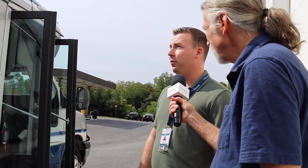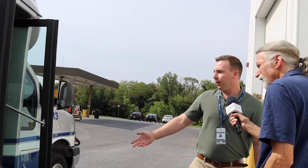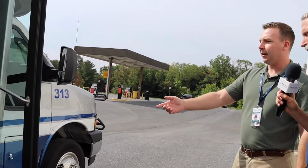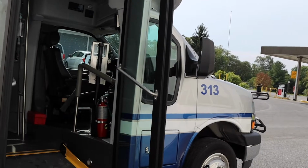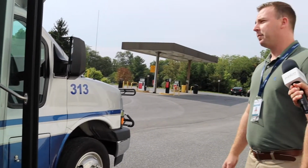Well, this is one of our newest buses here at Wintran. We run several routes in the city, going all over different parts of town. We also run paratransit for our disabled and elderly passengers. But this is our standard bus here. We have a ramp for anyone that needs a ramp or assistance getting on the bus. Excellent. It folds out. We can show also how that works when we get on the bus if you want. It holds several passengers. We can hold wheelchairs, anybody with ADA requirements.